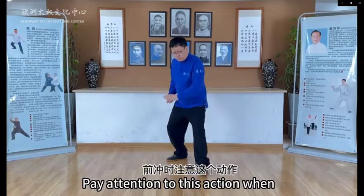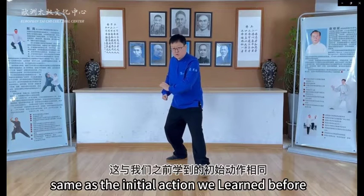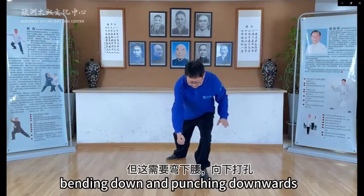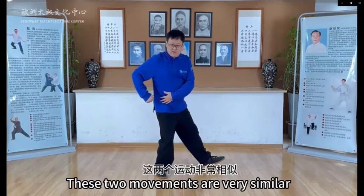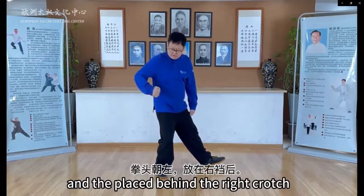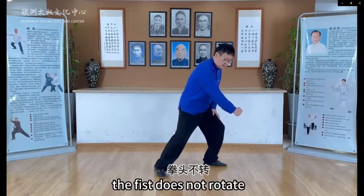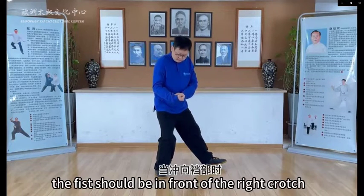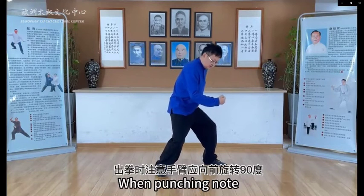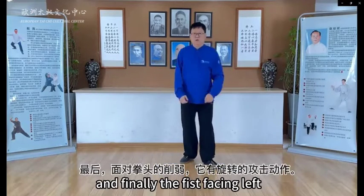Pay attention to this action when punching forward, which is the same as the initial action we learned before. Taijiquan also has a knee brushing gesture, but it requires bending down and punching downward. These two movements are very similar, but when doing the palm downward, the fist is bent and placed behind the right crotch with the fist facing left. When heading forward and downward, the fist does not rotate. When punching towards the crotch, the fist should be in front of the right crotch with the fist facing upward. When punching, note that the arm should rotate 90 degrees forward, and finally, the fist facing left.